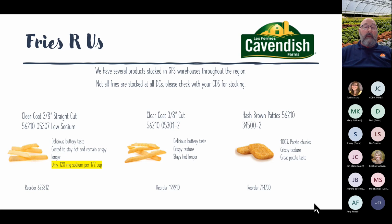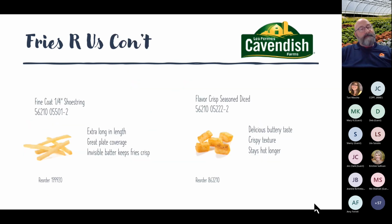We also have the clear coat 3/8 inch fry, another crispy fry that holds flavor well, and the hash brown patty. They have good stock now, but chunked and formed potatoes, as Jim said, is an issue across the board for all potato producers. And so, like I say, we have it now. I can't guarantee we'll have it later.